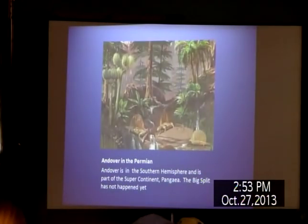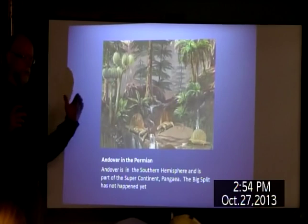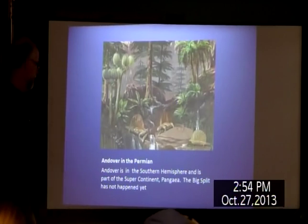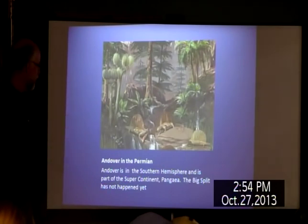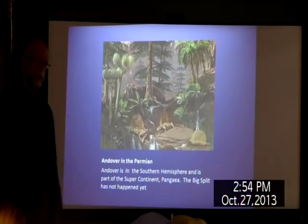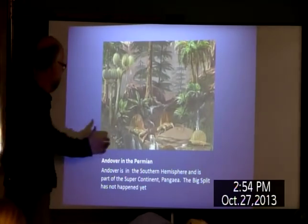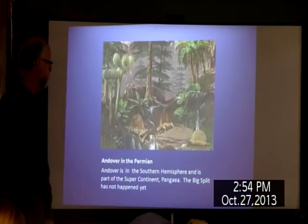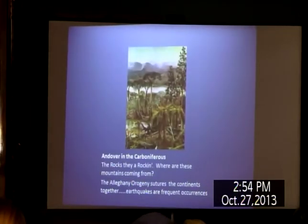Okay, Permian, top period of the Paleozoic. Just to let you know, Andover, think about that, we're in the southern hemisphere. It's part of the supercontinent Pangaea still. The big split has not happened, meaning the big split that gave us the new Atlantic Ocean. So there were plenty of creatures, there was vegetation around, as long as it was nice and wet. All the pictures, of course, are based on fossils.